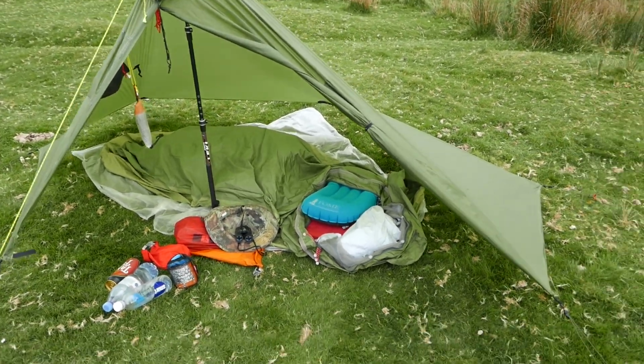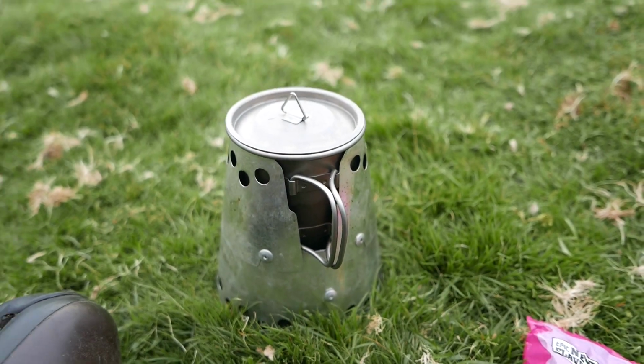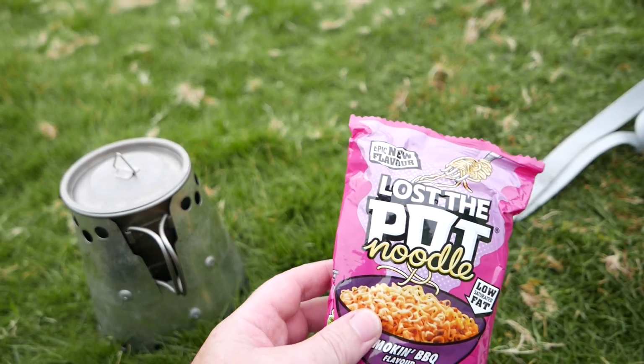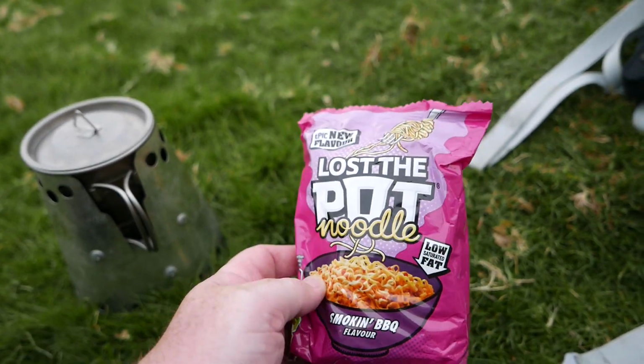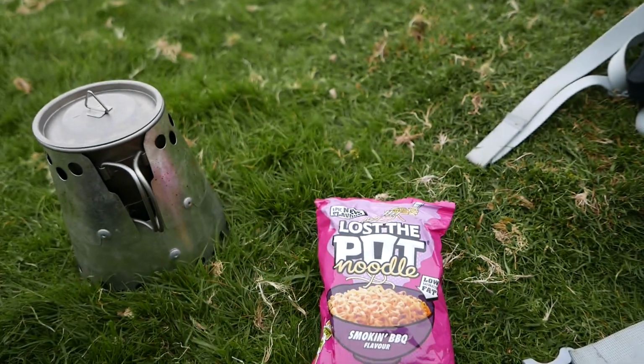So I'm now going to sort the rest of my gear out and get some water. Right, it's 6:30 now, so water's on the go, and food for tonight. Some Pot Noodle, smoky barbecue flavour, and these are only just slightly out of date, so I'll give these a whirl.